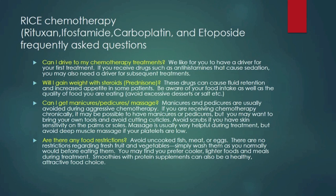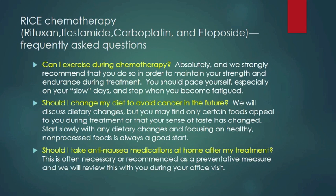You may find you prefer cooler, lighter foods and meals during treatment. Smoothies with protein supplements can also be a healthy, attractive food choice. Can I exercise during chemotherapy? Absolutely, and we strongly recommend that you do so in order to maintain your strength and endurance during treatment. You should pace yourself, especially on your slow days, and stop when you become fatigued.